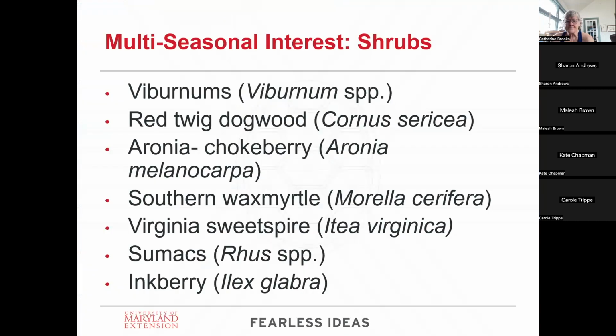Okay, and if we want the most bang for our buck, I look at plants that are also multi-seasonal in interest. So that means they have different things going on throughout the year. I'll explain that in a second, but they also have high wildlife value.